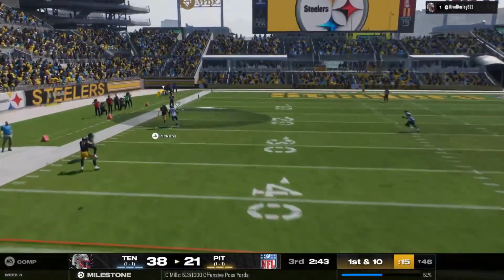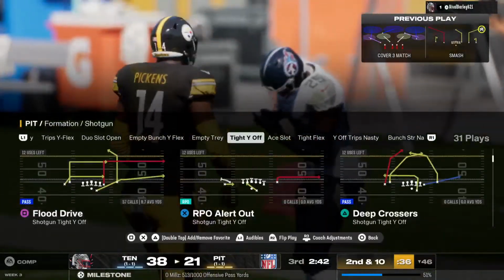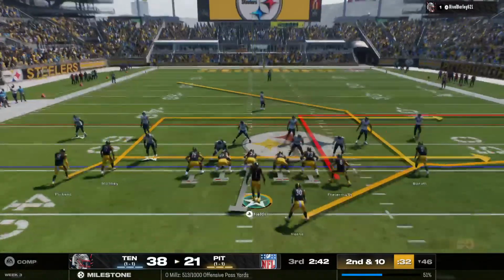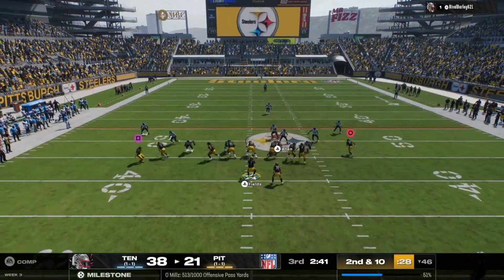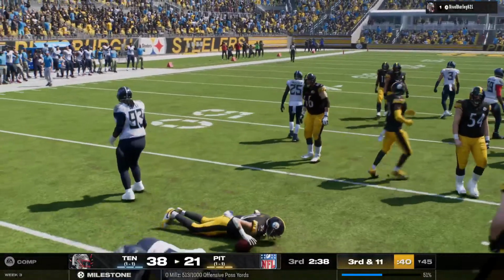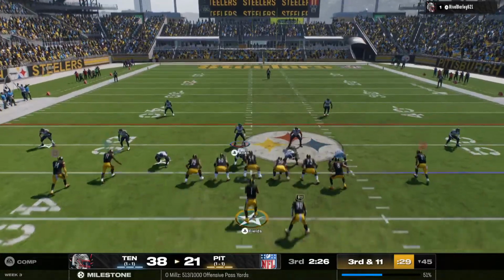He lets one fly deep downfield. Defender arrives right as the ball does, and the hit knocks it free. Incomplete. George Pickens, the intended target. And it sets up second down. Handoff now out of the gun, and the defense gets there to force a small loss. Moving quickly, trying to get set again. Brings up third down and 11.